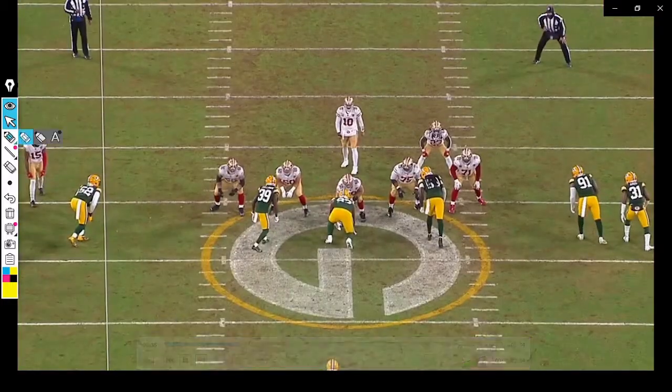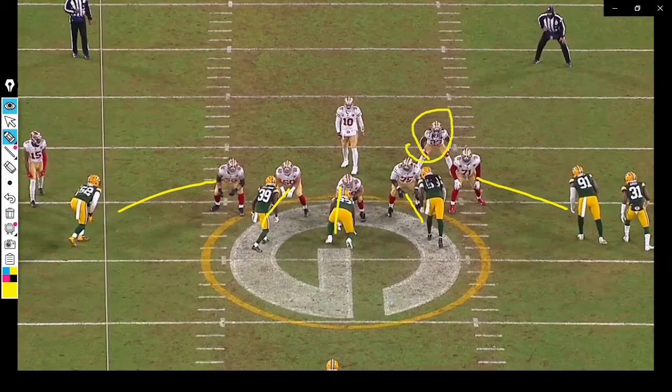All right, so what the Packers are doing up front is they're giving a 5-0 look. What that's meant to do is draw man coverage from the 49ers, where you're basically getting one-on-one across the board. You might have the running back stay in to protect, but like I said, the goal is to get that man protection across the board. And it looks like that's what they get. It's a little bit hard to tell. It might be a slide, but I think from what I can see, it's going to be man protection. So I'll just let that play here.